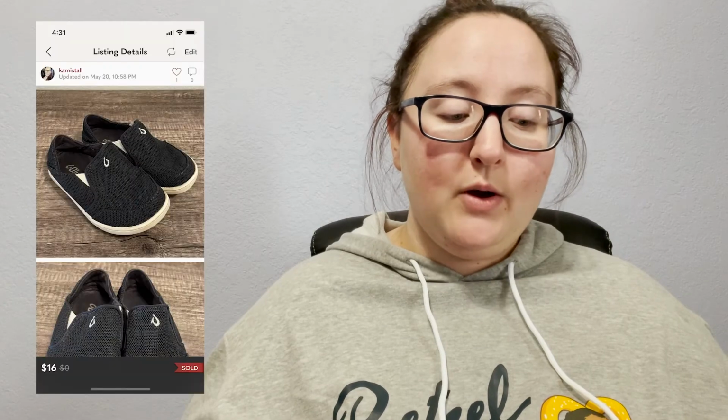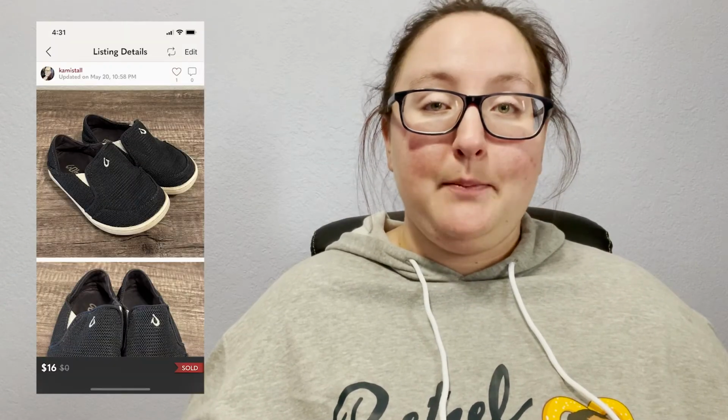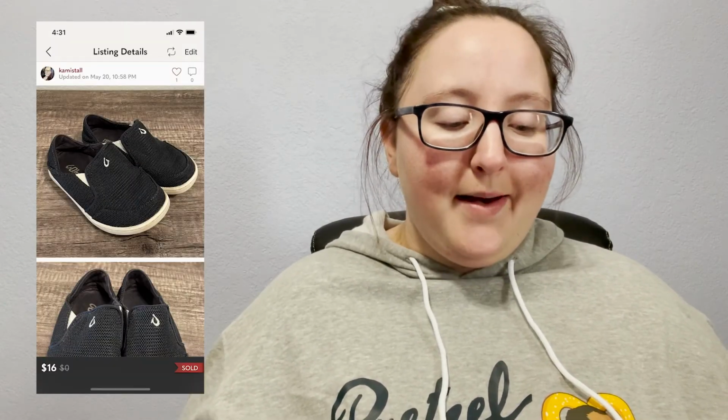I'm glad I picked them up during the summertime or at the start of summertime, because a lot of those type of summer shoes are selling now for me. The last item that sold on the 19th was another pair of shoes, but this was a pair of Olukai boys navy slip-on sneakers, and they sold for $16 with a shipping discount. My cost of goods was $.96 at a garage sale, and so my profit ended up being $10.34, and it only took 22 days to sell.